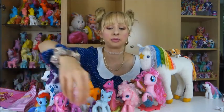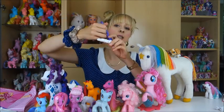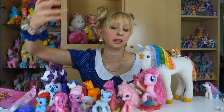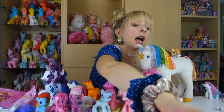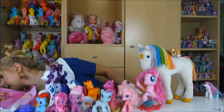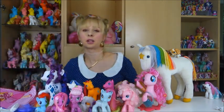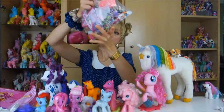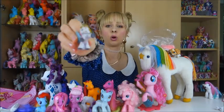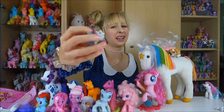Glasses, or some kind of pony hair accessory for little children, and a ton of fillies. I won't show you all of them, but you know the Flea ponies, they are small. I think they were blind bag.